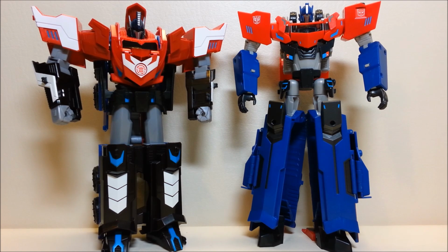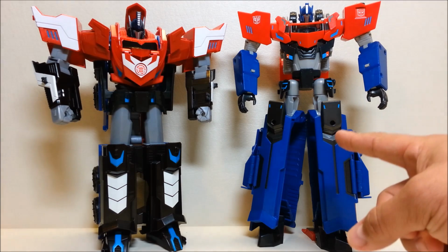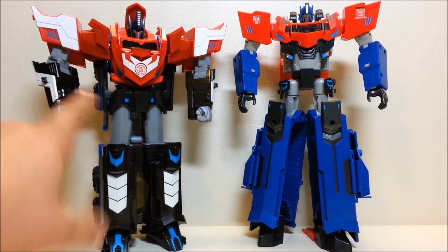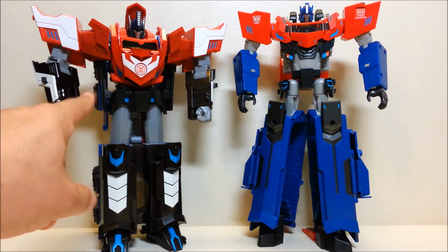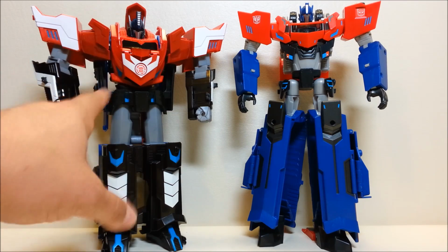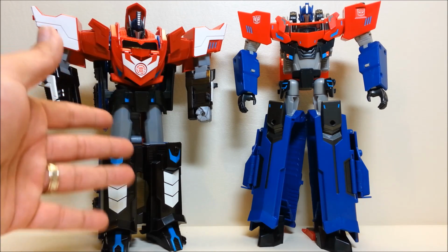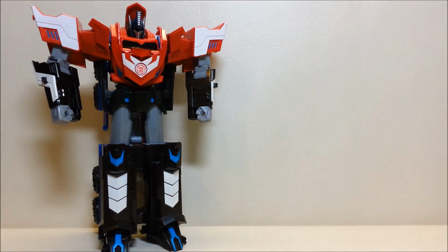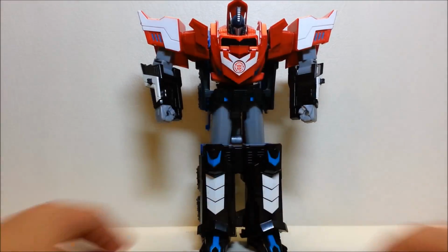So there you go. Again, if you want to go with a cartoon accurate version, you want to go with the TAV. This guy's more for little kids to play with. Very fun toy for kids, and even for me, I'm having a lot of fun with this guy. I've really enjoyed this guy a lot, and his smaller counterpart as well. But there you go. This is what these guys look like together. And here's one last look at Prime by himself.